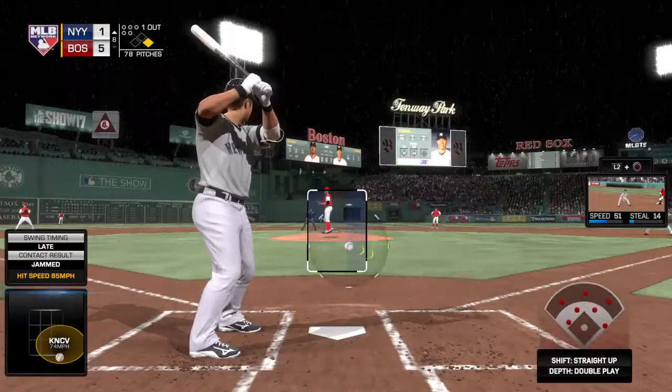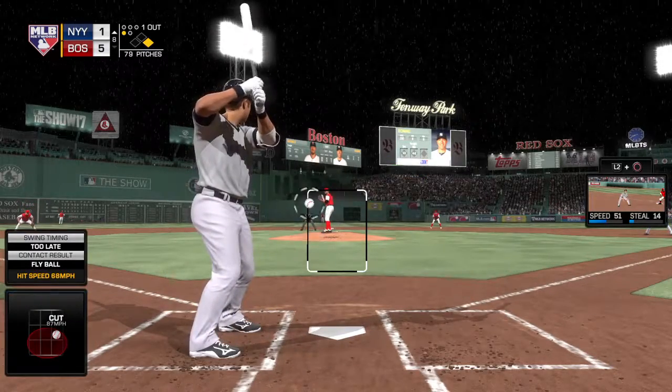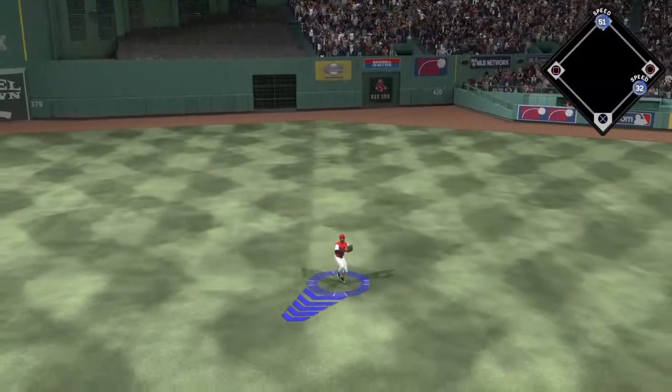Ready for another chance? Austin Romine. He's 0 for 2 thus far in this one. Here's Hughes now on 0-1. Another one fouled off, and he's quickly behind 0-2.